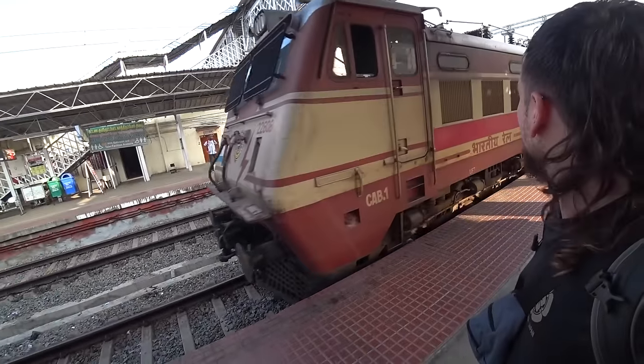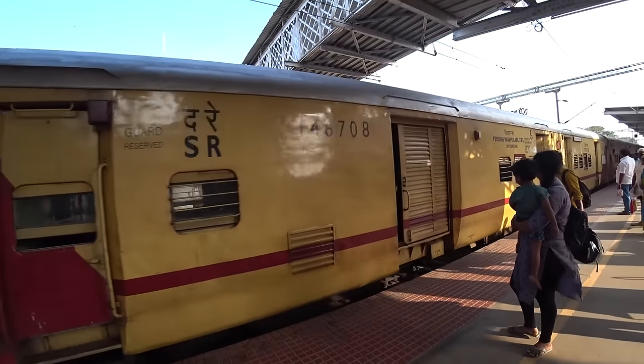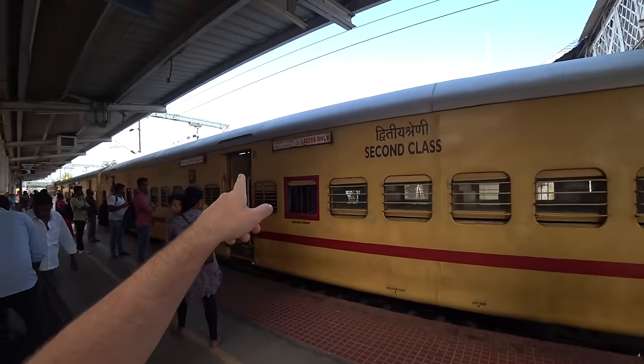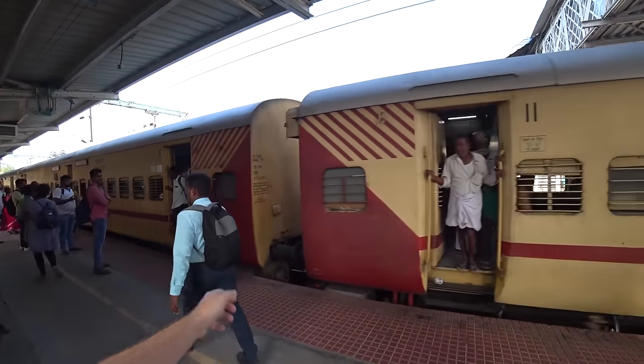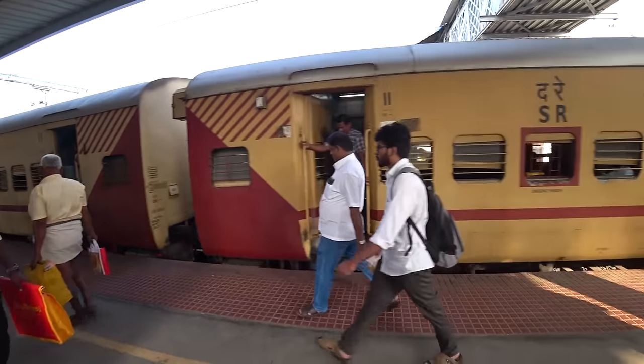Here she is. The beast. Now, our mate over there told us the first five carriages are unreserved, and then maybe we're somewhere around here, so we'll find out. There's a ladies only carriage with men in. Oh, it's just full of men. That's a funny ladies only. Never seen that one before. Yeah, it looks like a classic train there.